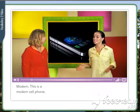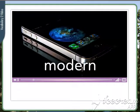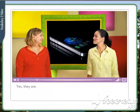Modern. This is a modern cell phone. Modern cell phones are much smaller than old-fashioned cell phones. Yes, they are.